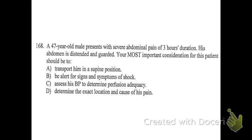We know he's in pain. Also distended, so yeah, likely to be internal bleeding. Based on that, what would we want to be concerned about? Shock. Yes, definitely. None of the others are really bad choices. It's just the most important consideration has to be shock, because this is right up there with the ABCs. One of those points for circulation on your test sheet was checking for shock and treating it if necessary. It's right up there. Transporting him in a supine position is part of how you treat for shock. Not bad, but it's just not like the main focus.